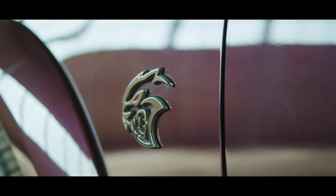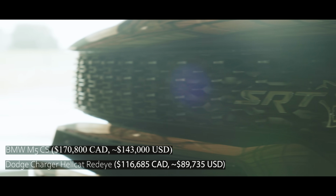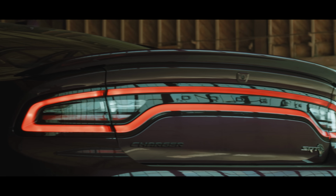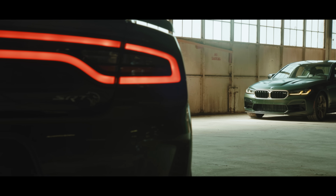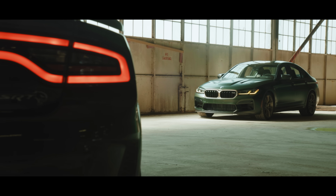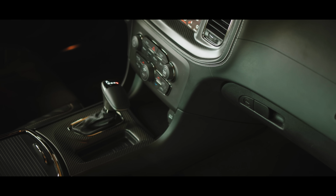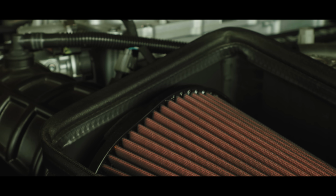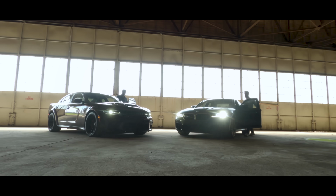Or you can loosen your cravat, realize money is actually a thing, and save $50,000 by getting a Charger Hellcat Redeye. It has the same number of doors, but more power than that BMW, on paper, and a higher top speed. But most importantly, it has a no F's given attitude. This is the ultimate super sedan showdown.